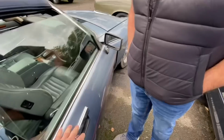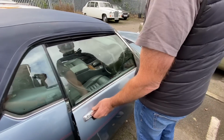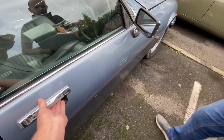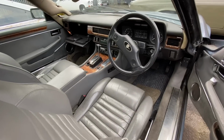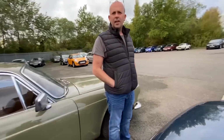Look, from that era, open that door. Feel that door handle. That's quality, isn't it? That's got a full metal handle on there that clicks up. It's lovely. And it's only done 104,000. Shall we have a look in the other yard, see if they've got anything in there? Yeah, we'll have a look.